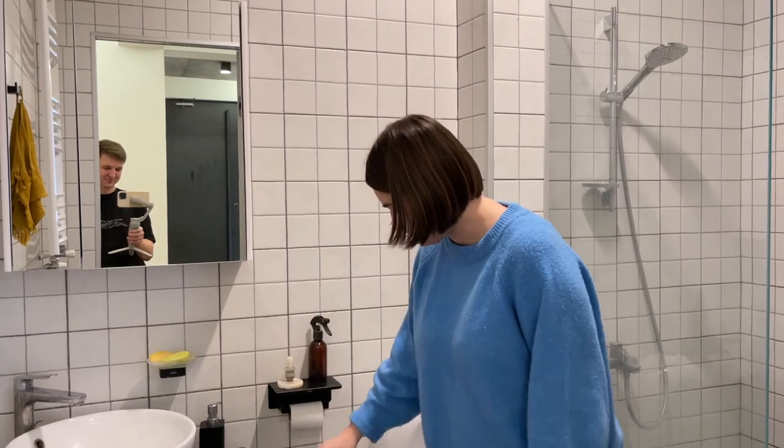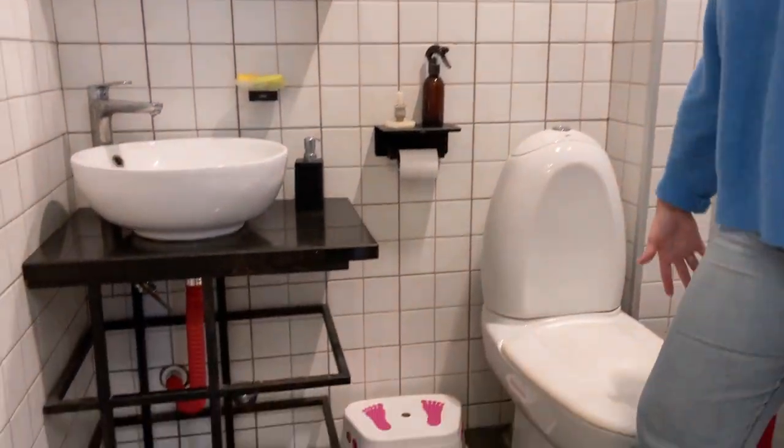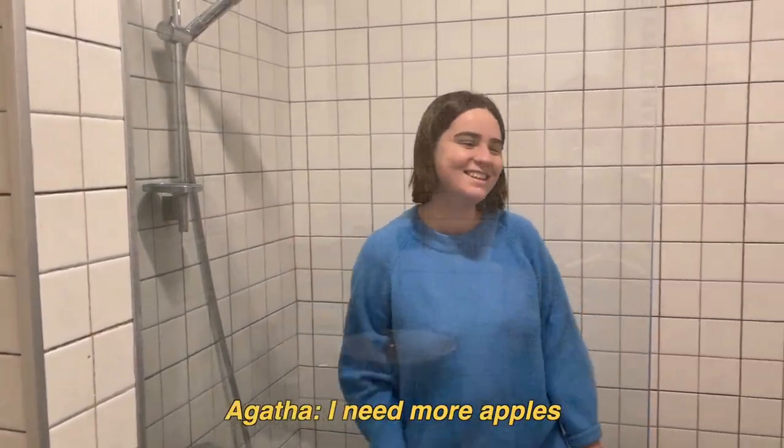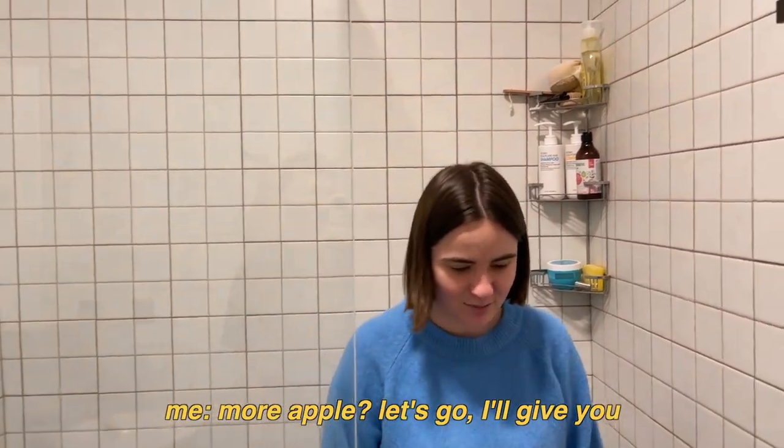Here are some kids' stuff, kids' toilet, the shower is very important. So here is the bathroom.